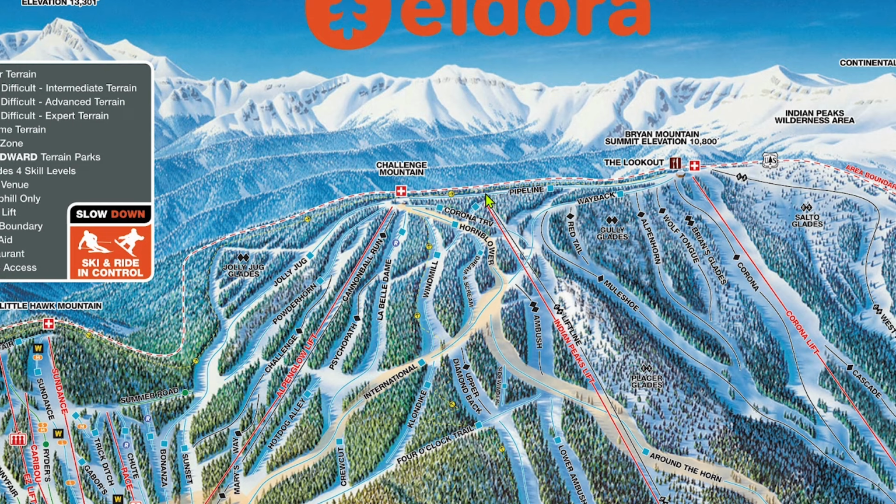Eldora can get busy, but it's generally not too bad. When compared to the traffic, crowds, and lines of the big I-70 resorts, it's nothing.